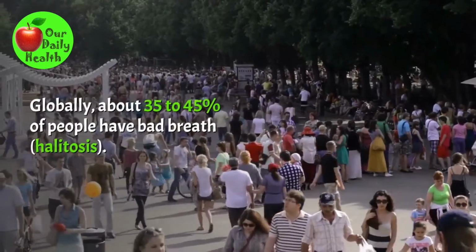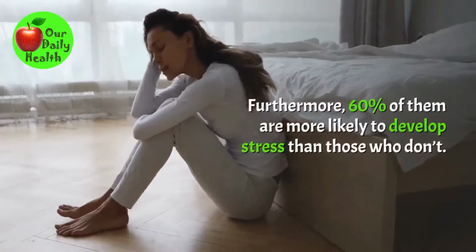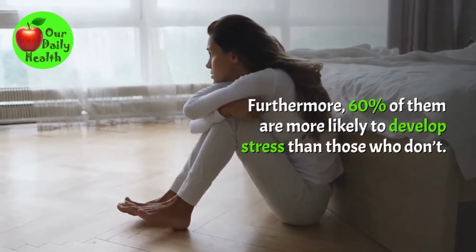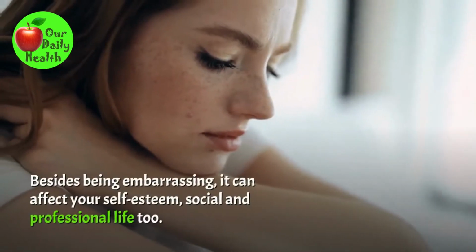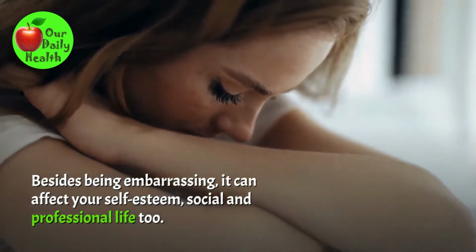Globally, about 35 to 45% of people have bad breath, halitosis. Furthermore, 60% of them are more likely to develop stress than those who don't. Besides being embarrassing, it can affect your self-esteem, social and professional life too.